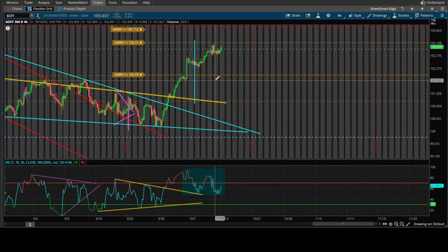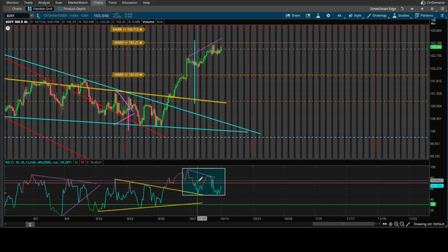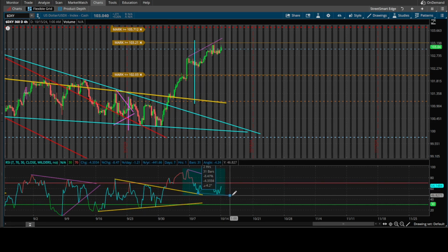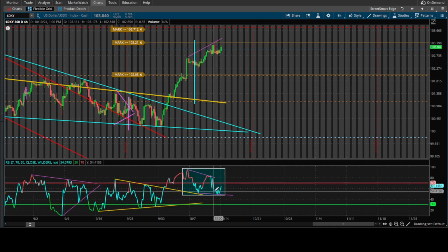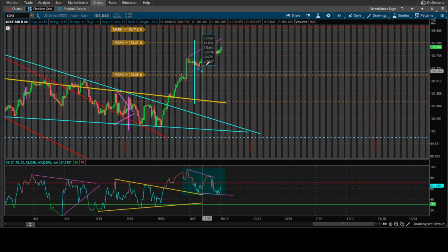And one of the things I really want to point out is the divergences that we're seeing on this. So right now, we've made a higher high between these two, but on the RSI, we've made a lower high. So that bearish divergence played out a little bit. We've also got what is considered a hidden bullish divergence. We made a slightly lower low on the RSI, but we've made a higher low on the actual chart.